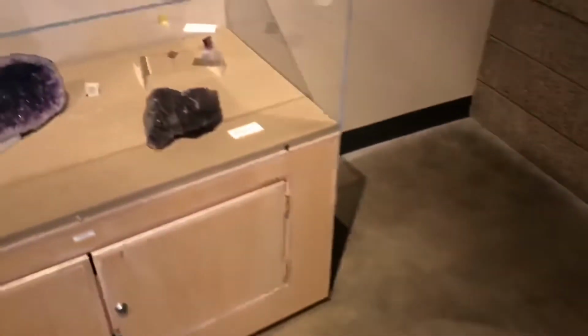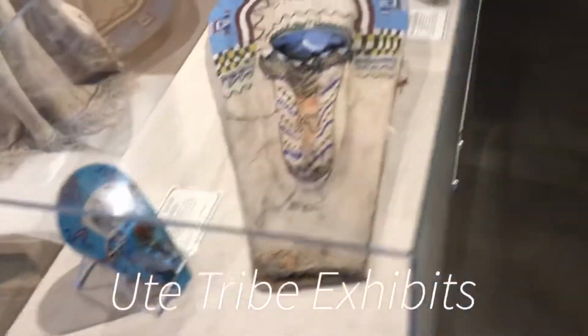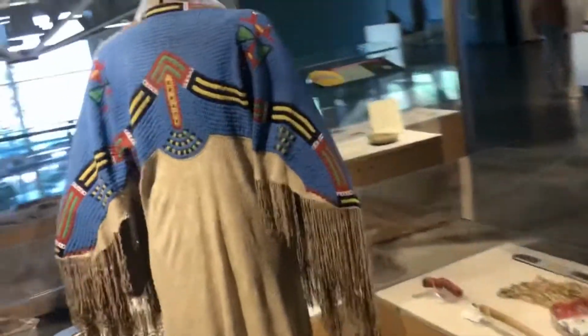The second part of the museum has to do a lot about the natives, and tons of cool Native American exhibits can be found here. Even some petroglyphs and geodes and all these cool rocks are out on display. Definitely cool to check these places out, as it's really cool to see the fascinating history and how the native Utes survived in these desert conditions.